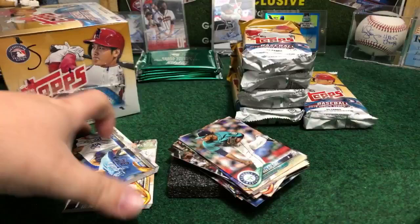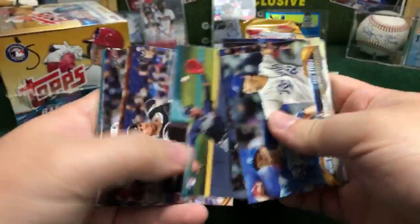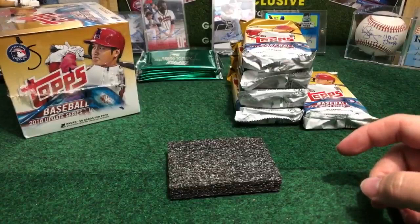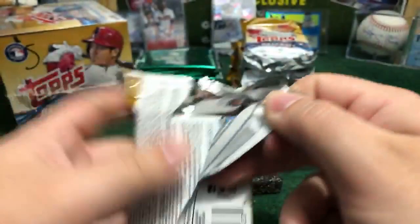Yeah, man. So, auto in this box already out. We got game juice memorabilia too. So, looking for the patch in this box. Tyler Beard and the Giants is the second auto. First one was Barria and Angels. And we got half box to go. Looking for the fat card, big one. Maybe another auto, another 1-1, why not?